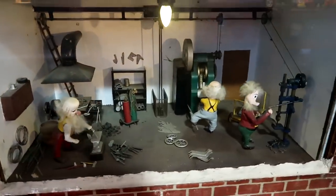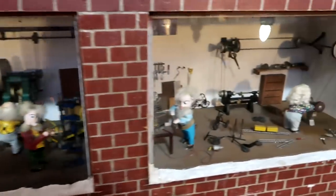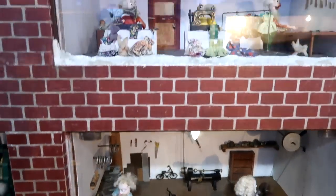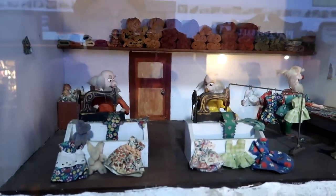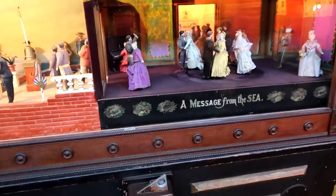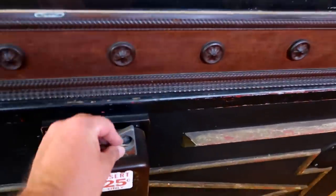Down here, more elves hard at work, doing their elfly duties. Up here's the sewing room where they're sewing presents. This machine is called a message from the sea.